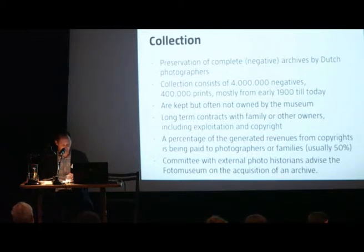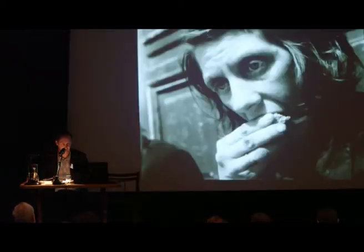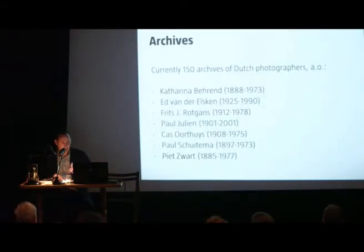For the acquisition of an archive, we have a committee who advise us if or if not we should take this archive. A famous photograph from World War II by Cas Oorthuis. It's one of the Dutch photographs in The Family of Man. So currently we have about 150 archives of Dutch photographers, amongst others Ed van der Elsken and Cas Oorthuis, Piet Zwart, Paul Schuitema.